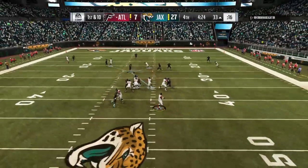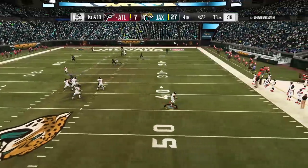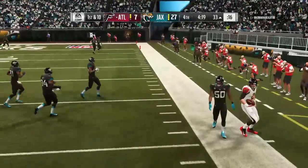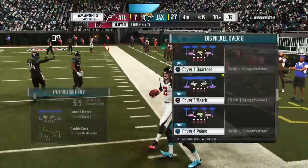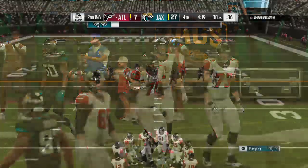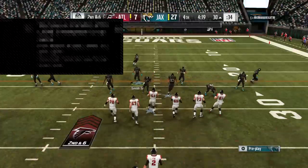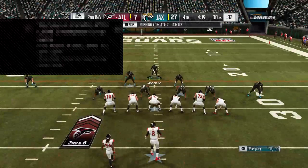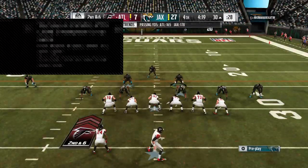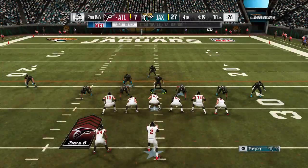On 1st and 10, it's Ryan. Flushed out right. And he'll be out of bounds as he gets it down to the 30 there. He'll wind up getting right about 4 there on the scramble, and it's 2nd down. Okay, he's not going to get the 1st down, but this is still a nice job of buying some time and then running to get to the sideline and get out of bounds and avoid the big hit.